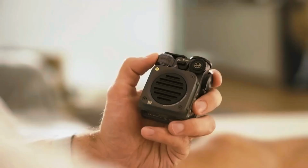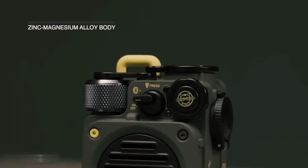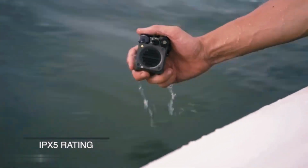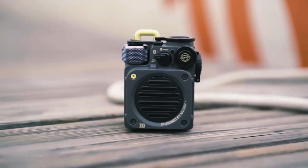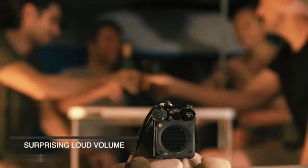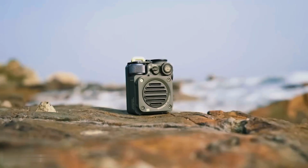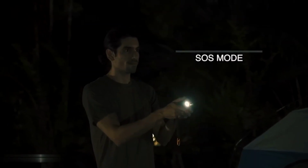With a full metal zinc alloy body, it offers exceptional durability, while its water-resistant feature ensures protection even in heavy rain. You can enjoy up to 6 hours of playtime on a single charge, which is quite remarkable for such a compact device. But that's not all. This gadget also includes an integrated flashlight with 3 different modes, adding to its versatility.